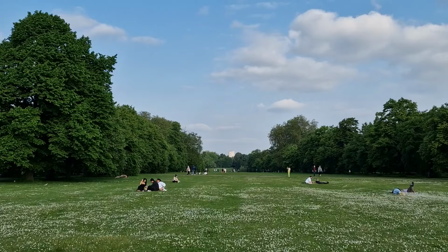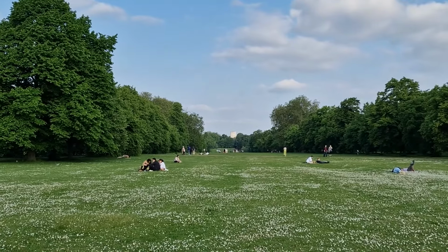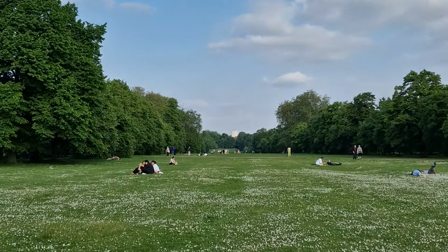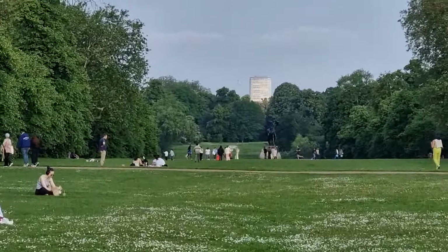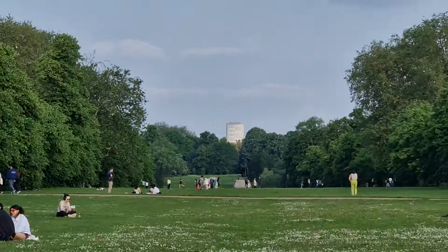Right, let's just have a view, because also you've got a central avenue, which takes you straight down the middle. Takes you down towards the Serpentine, so we're going to go walking down there, and then just perching over. See that building there above the trees? That's Centre Point, so that's Tottenham Court Road.